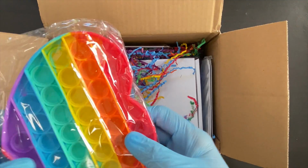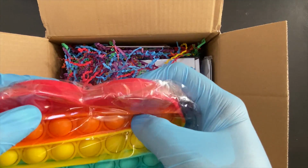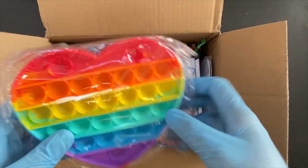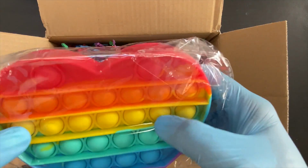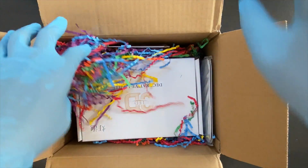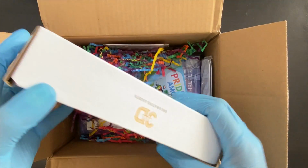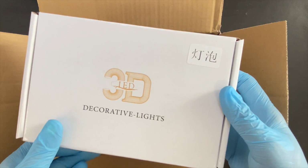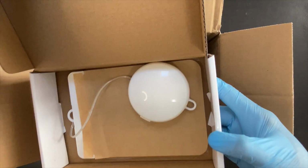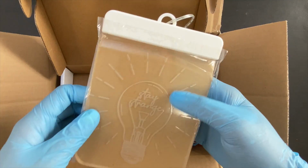Okay. This is a lot. Ooh, this is the one. This is the popper. Oh, of course. I'll take it out later and play with this, perhaps. But this is so cute. Well, is this a decorative light? Ooh, the Bright Sessions something something. Yeah, LED. What's this? What the heck is this?